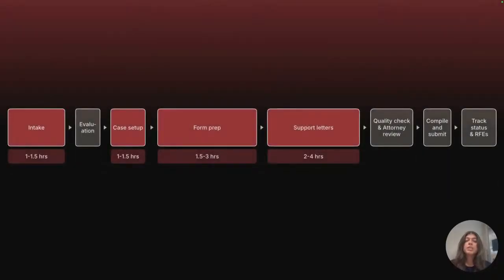For the purpose of today's session, let's zero in on the 3 biggest time sinks and show you how automation collapses them. That's intake and case management, form prep, and support letters. If we automate just these 3 tasks alone, we give every paralegal half a workday back and eliminate most human errors that cause RFEs.